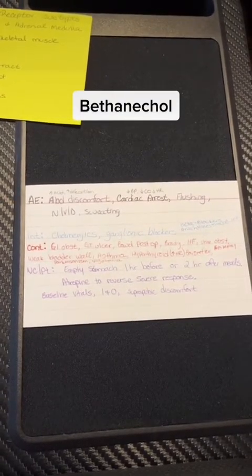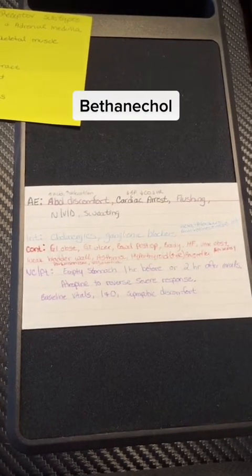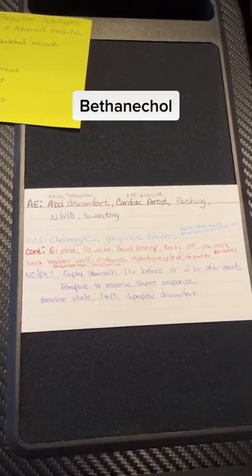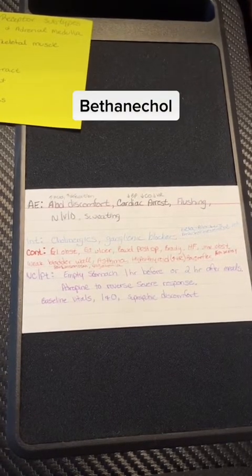It's going to interact with cholinergics because it's the opposite of that. It's going to maximize that. It's going to interact with anticholinergics because it's the opposite of that. It's going to interact with ganglionic blockers, and make sure that you're careful with the beta blockers. Don't give it with beta blockers.